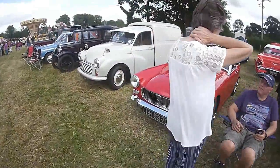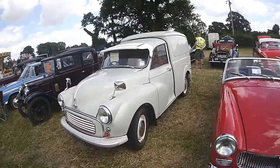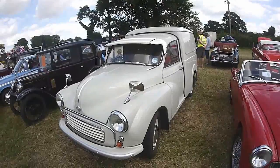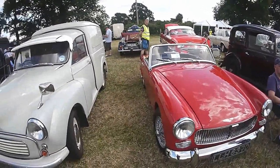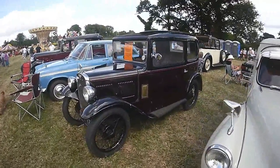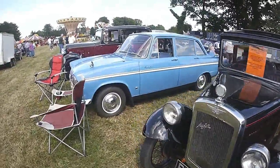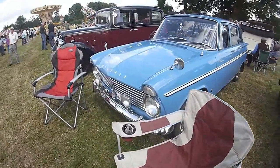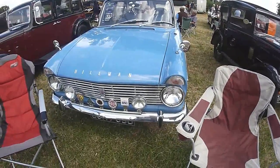Oh, and now we've got another Morris Minor with a sun visor. That's a pickup and a traveller and a van. It's odd, isn't it? So here's a car you don't see many of now. Hillman. Used to be loads of these on the road.